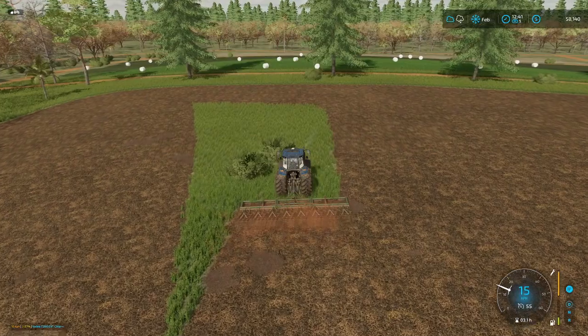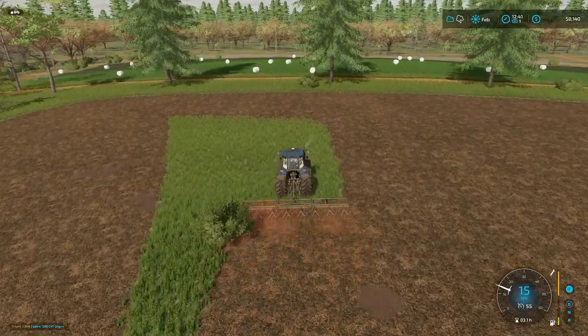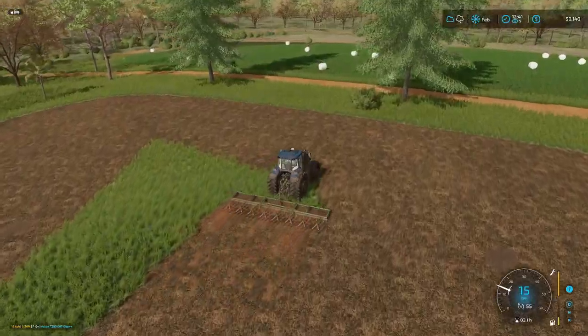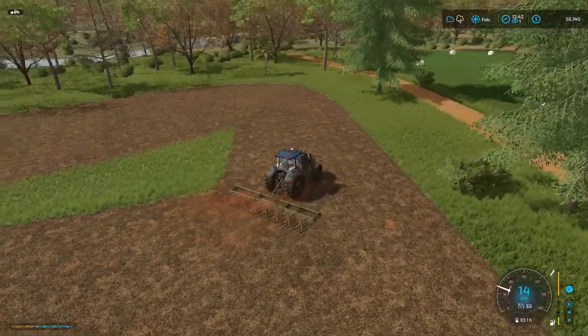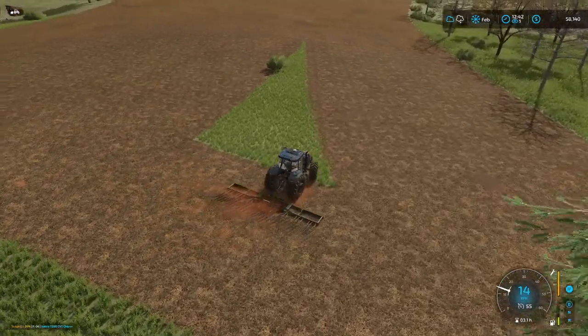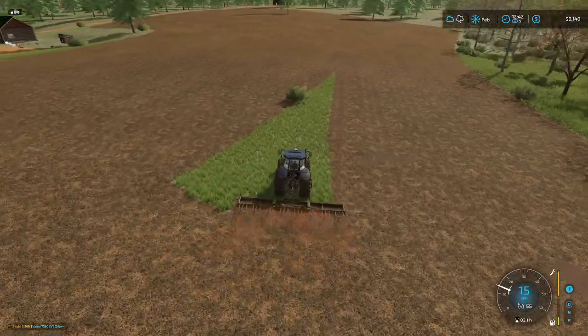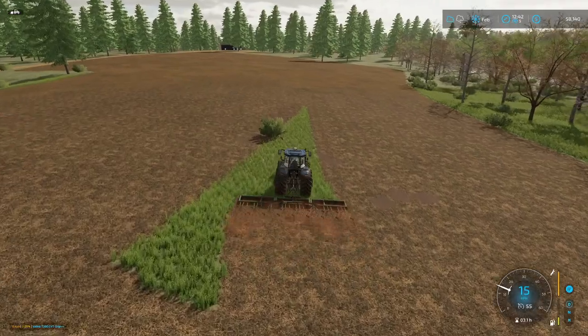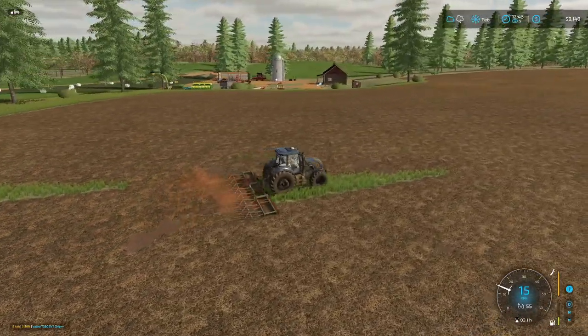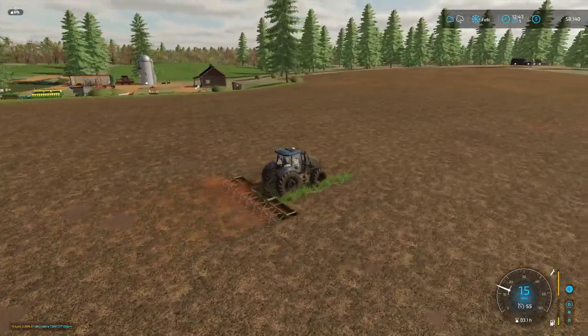Alright, just a bit more. It's difficult to hire help to do this because they don't really know what I want as far as field size and whatnot. So I have to do this myself, which is fine. I don't have a problem with that. Our farm is growing though, very quickly.